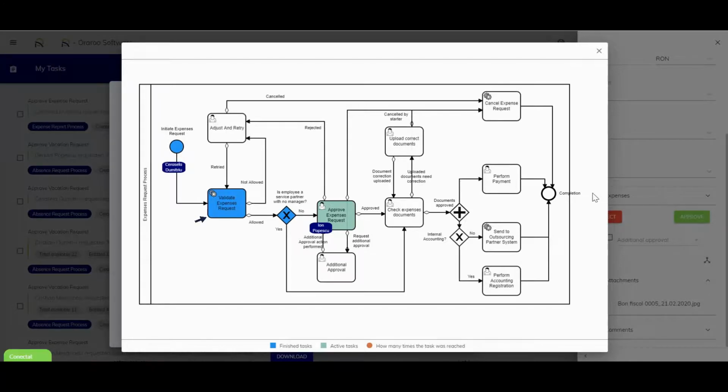It shows the steps which were executed until now, where it is waiting at the moment, and what could be the following actions. After all approvals are taken, the process splits to the actual payment and, in parallel, to the accounting registration, which, if it's an outsourced activity to one of our partners, will be sent automatically to his accounting system using APIs if available or software robots.